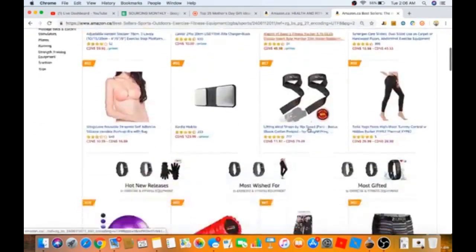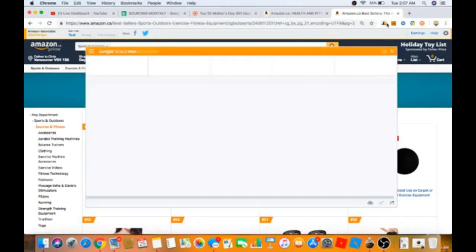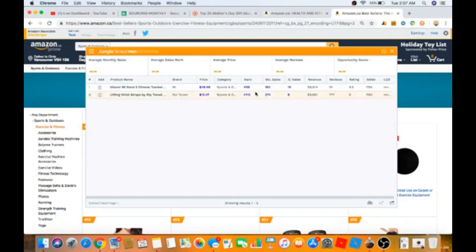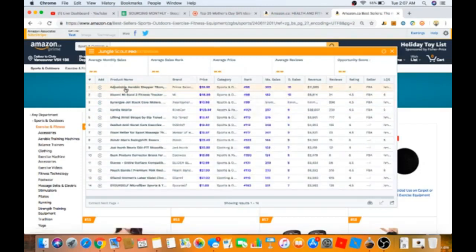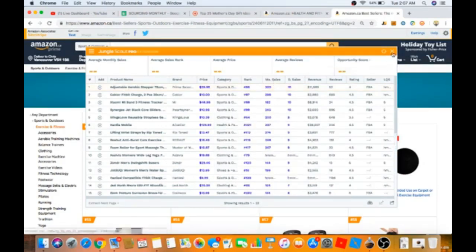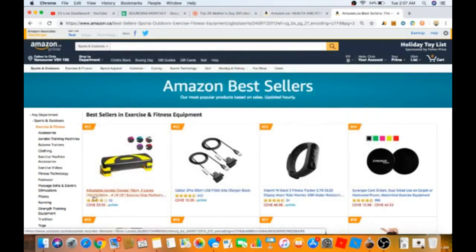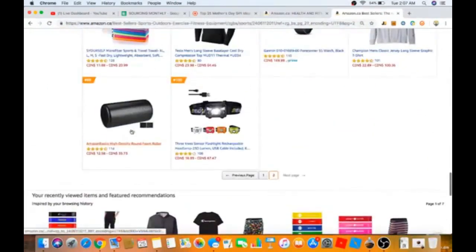You don't want to necessarily stop at the top 100. You want to just go into all these categories, search fitness, and you want to look at all the products, as many of the different products in each category. You want to use your Jungle Scout extension to look at the numbers, so to see how much monthly sales each item is doing. For example, the top product on this page is doing 300 units a month. Okay, this is selling 300 of these a month. Let's go back to page 1 here quickly. Page 1, and then we'll wrap this up.